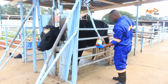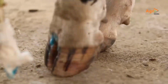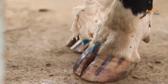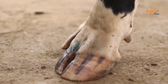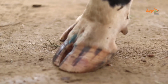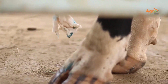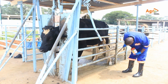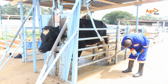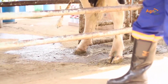The other sites that we would like to apply tick grease is also in between the hooves. Again, this is an area where we find some ticks. The application of tick grease in between the hooves can be done using a stick that is covered by a cloth at the end so that you avoid getting injured by the animals. So you spread the tick grease in between the hooves to target the ticks. It is very important that when you are applying tick grease, your animal is properly restrained so that you avoid injuries, and so that you also are able to apply the tick grease properly.